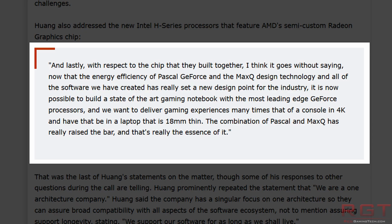He said, lastly, with respect to the chips that they build together, I think it goes without saying, now that energy-efficient Pascal, GeForce and Max-Q design technologies and all of the software they've created has really been a new design point for the industry, it is now possible to build a state-of-the-art gaming notebook with most leading-edge GeForce processors, and we want to deliver gaming experiences that are many times that of a console in 4K, and that being a laptop which is 18mm thin. I was about to say thick. The combination of Pascal and Max-Q has really raised the bar, and that's really the essence of it.